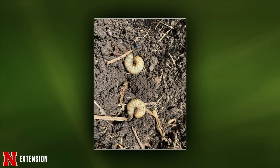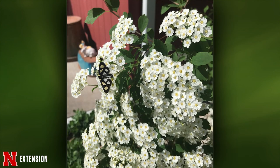All right, and you have one final picture, which is from Norfolk, and she wants to know what these little beauties are, and you can see it on that bridal wreath spirea. Yes. What is that? I love this. It is an eight-spotted forester moth, and their caterpillars feed on plants in the grape family. So, a good guy. A good guy, yes. The adult moth is obviously a pollinator, so let's keep him around. All right.